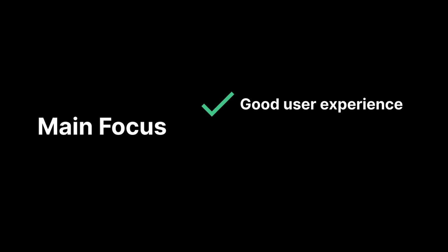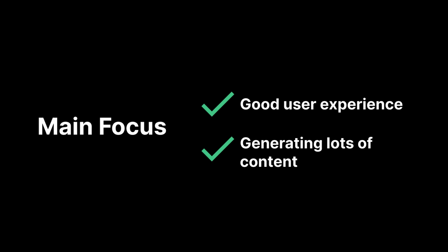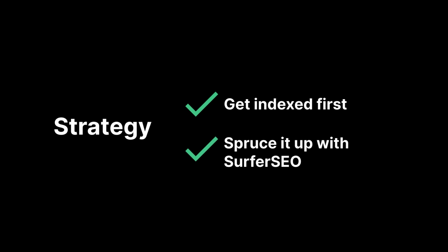It won't come easy and we'll need to work to make it happen, but our content strategy will mainly be using AI content with Wordplay. Backlinks will not be a big part of this strategy early on. We may try to use them later, but in the beginning we're mainly going to focus on great content and a good user experience. I think for many of the keywords that we go after, we need to first focus on getting indexed, and then we can spruce up the content with a tool like Server SEO.